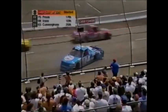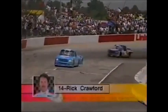Oh, he's in trouble. He's sideways into the outside wall there. He simply just came around there too fast, got those right side tires up in that loose stuff you were talking about, buddy, and could not bring it back. And what a tense moment for point leader Rich Bickle. As Crawford slid back down the racetrack, it opened up just enough of a hole for Bickle to make it by on the outside.